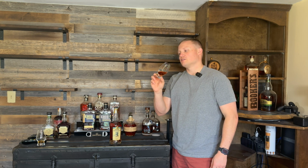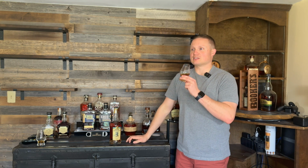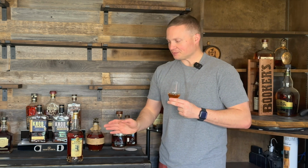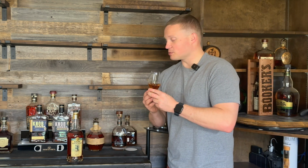It actually doesn't smell like it's 121 proof coming out of the glass. We'll see what it hits like when it hits the palate, but coming out of the glass it doesn't smell like it's that strong. Maybe a little bit of raspberry or some kind of dark red fruit on there. There's a hint of rye spice in the background, but it's not overwhelmingly strong on the nose at all. So I'm excited to try this one today.